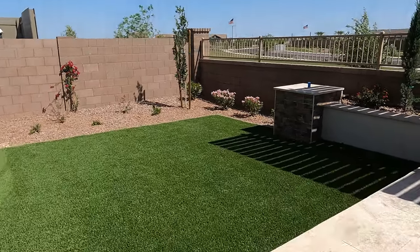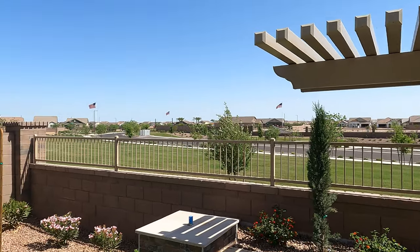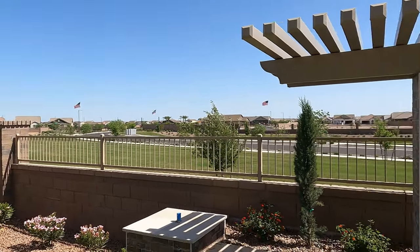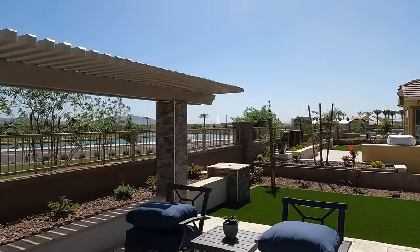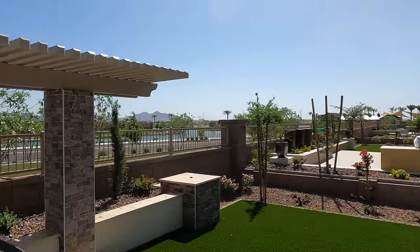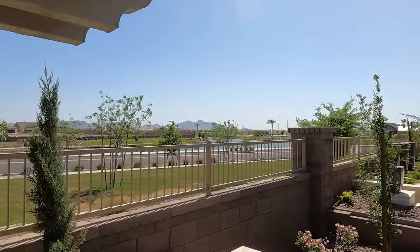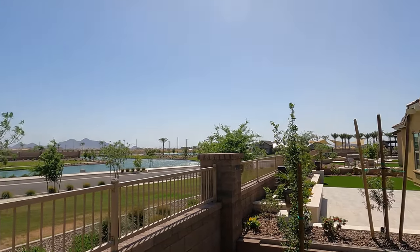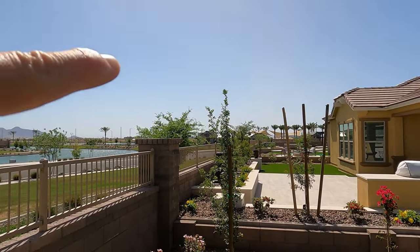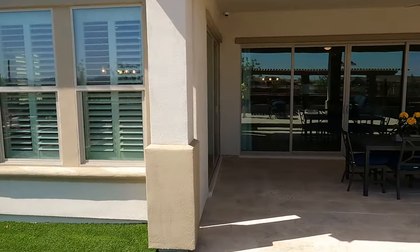So very, very nice. Nice view fence looks out towards the rest of the community. The clubhouse, the lake. Now you can actually see the lake right here. And Santan Mountain out there in the distance as well. There we are. Pool and everything, those palm trees way down there, that's what's down the street here.